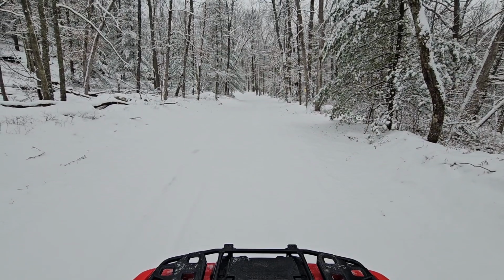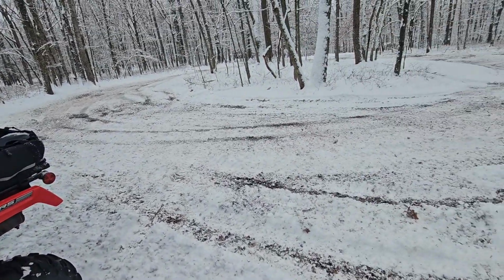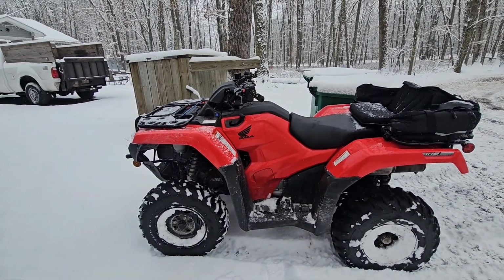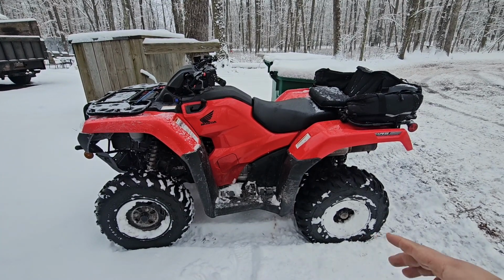Point four nine five miles now. Alright guys, 2023 Honda Rancher. We're out here in the snow. As you see, I was out doing some donuts. I have some footage of that. But yeah, we have about 420 miles on this machine so far. I've ridden it a couple times in the snow. One time it was a lot deeper than this. We had about a foot, and it did pretty good.